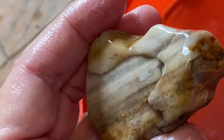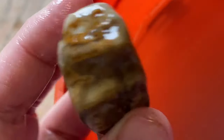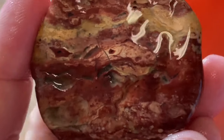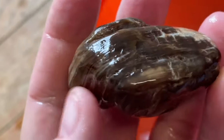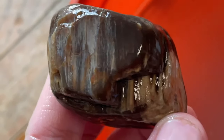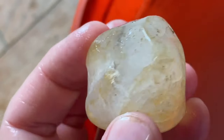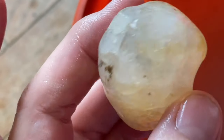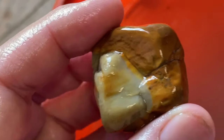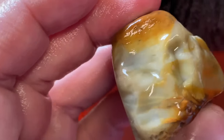This is a really pretty piece of banded chert. Another very cool piece of jasper. This one got all mixed up. This one looks like it's mostly quartz, and it has a little tiny bit of agate wrapped around the outside of it. One of the reasons I love jaspers is because they're also varied. This one is mixed, so it's got the red and the kind of cream color all mixed together.